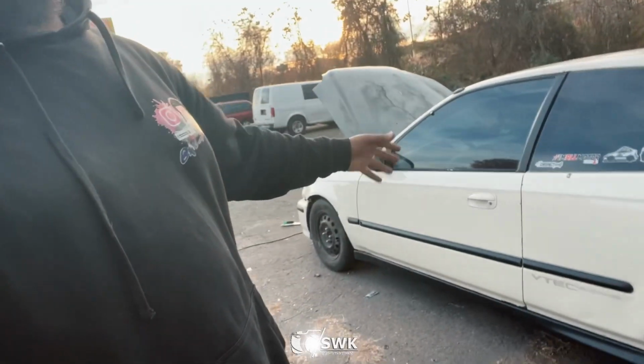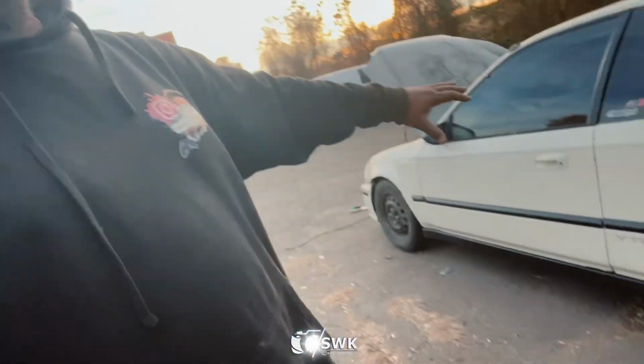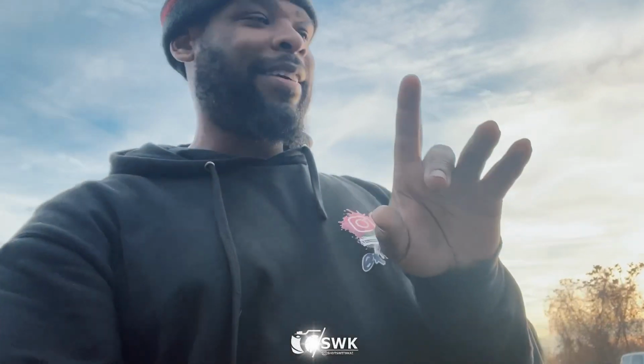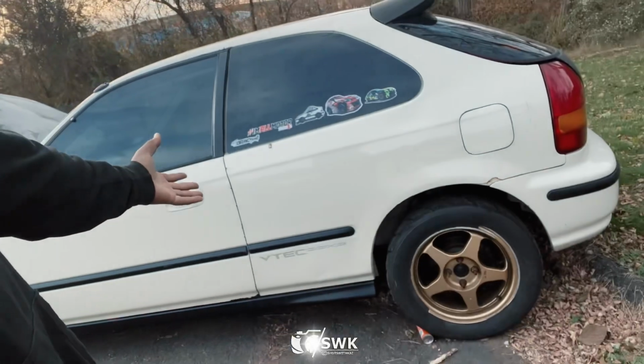The hatch ain't going nowhere. The hatch is about to be my second favorite car. Layla is always going to be number one for me. Everything is pretty much all set on Layla. She's running good, driving perfectly fine. There's just one more thing I've got to do on Layla, and that'll happen sometime at the beginning of next year.